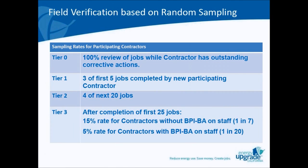So this is our field verification process. It's a random sampling. You can kind of ignore Tier 0. We hope that you don't go down that path. But every contractor starts in Tier 1. We'll go out and check 3 of your first jobs and make sure that everything's good. We'll give you feedback and put it in a report. If there's anything you need to do, we'll let you know. And then you'll move up to Tier 2 and then Tier 3. So don't focus too much on this, but just know that this is all in place in the background.